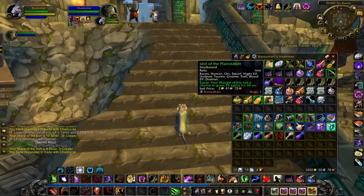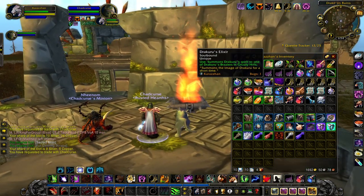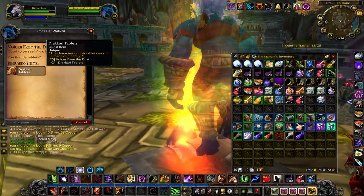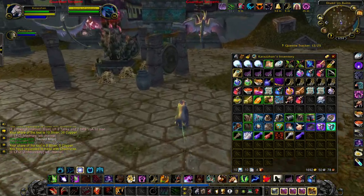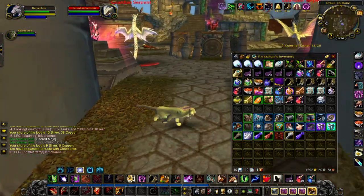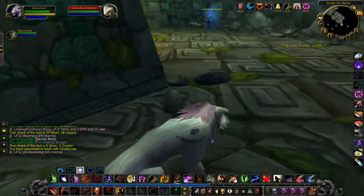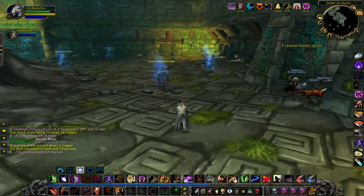Let me check. What does the bottle say? Atrakaru's Brazier. Is that getting him? No, we need the tablets. Are you shitting me? Let's do that very quickly. We gotta get that quick. We have 5 minutes of him being there. Fly over him. Fly over him. We have 5 fucking minutes. Where are they? Where are the tablets? They're here. They're here.